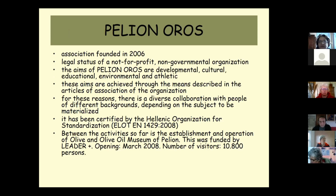It was founded in 2006, and it is a not-for-profit, non-governmental organization. Its aims, the aims of the Pelion Oros NGO, are mainly developmental, cultural, educational, environmental, and athletic. And these aims are achieved, of course, through the means described in the statutory founding act of the organization.